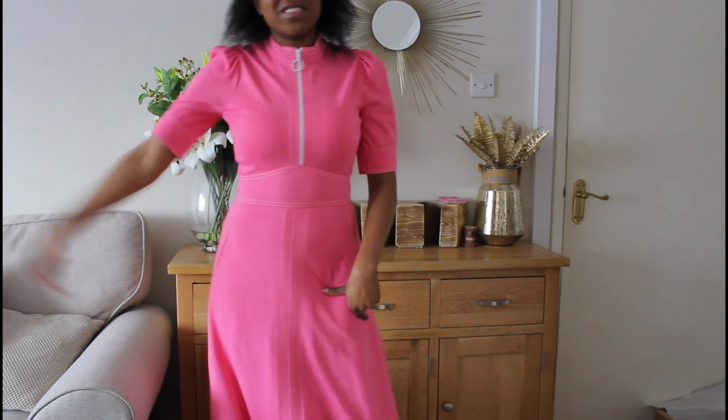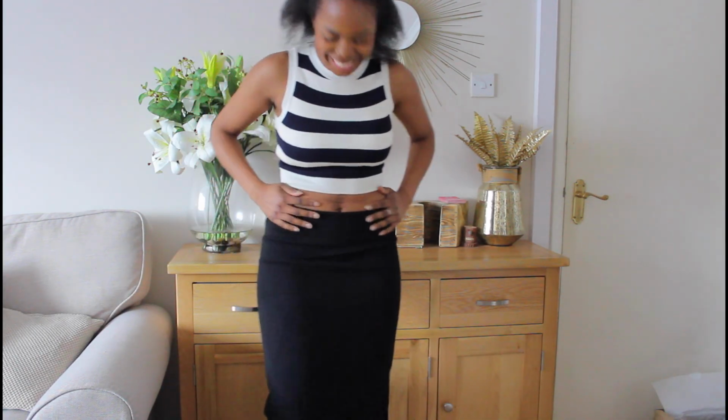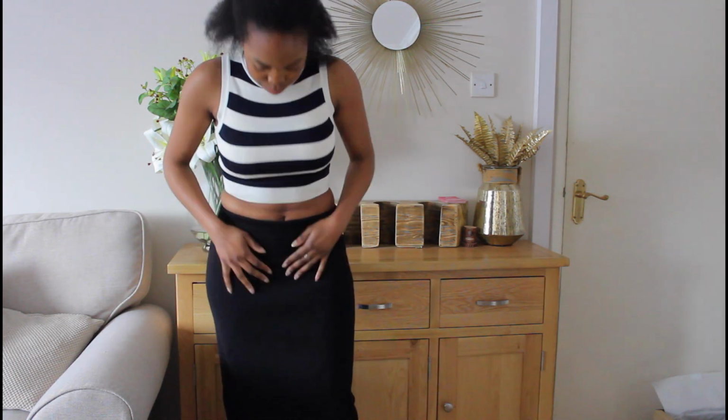But anyway, we're here for the Zara haul, so let's get into the Zara haul. Now, I like this look. I don't know if you're going to like this look, but I like it. Okay, I'm sucking in my stomach a little bit. So this top is £16 and then the skirt is £19. But I think it's a cute little quirky look.